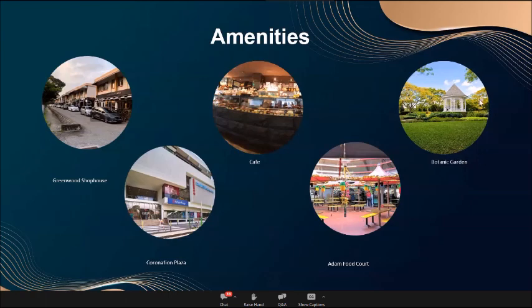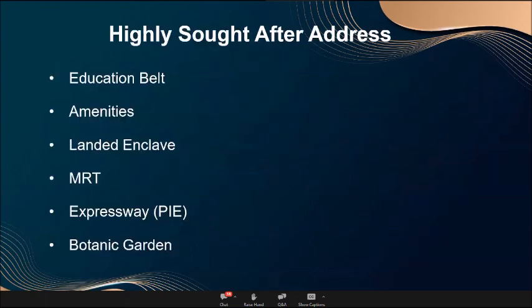So you want family time, you want alone time, you want to go to the bank, you want NTUC, you want local food, everything is just at your doorstep, right? So this is a highly sought after address. You have everything, even the PIE is very near, right?